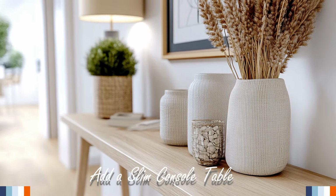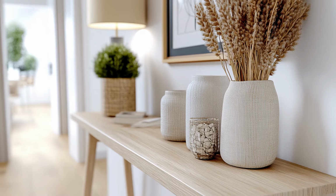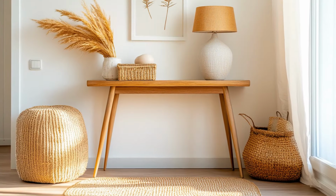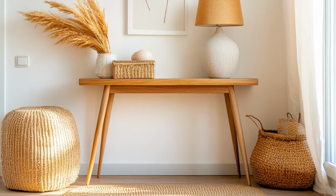If you have the room, a slim console table is perfect for adding functionality without taking up too much space. Look for narrow, budget-friendly tables that provide just enough surface area to drop your keys or display a few decor items.